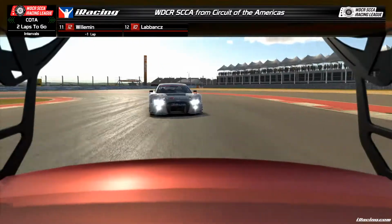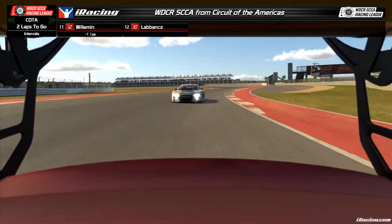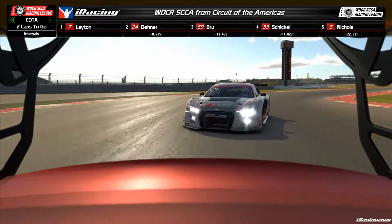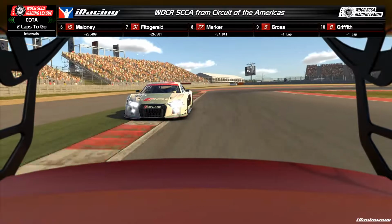Yeah, I think that has a bit to do with setup and a bit to do with the car, with the way these guys are running. But Schickel getting quite a bit here. He's all over the back of Abreu, and this is going to be really hard. Now, where does he make that pass?